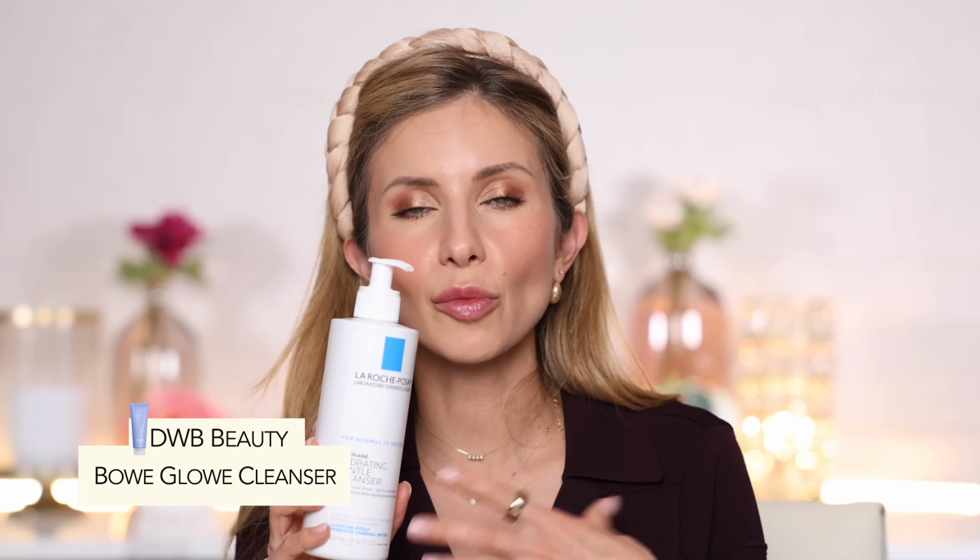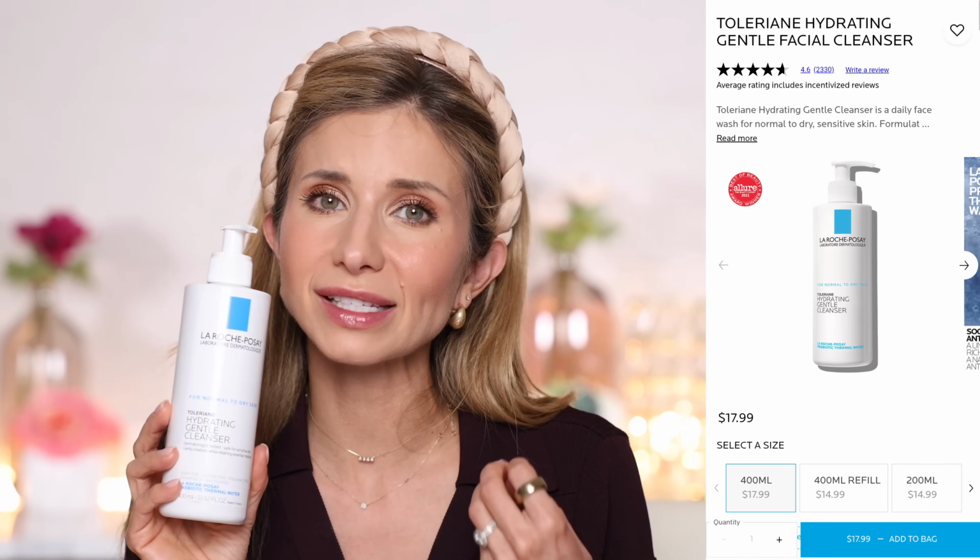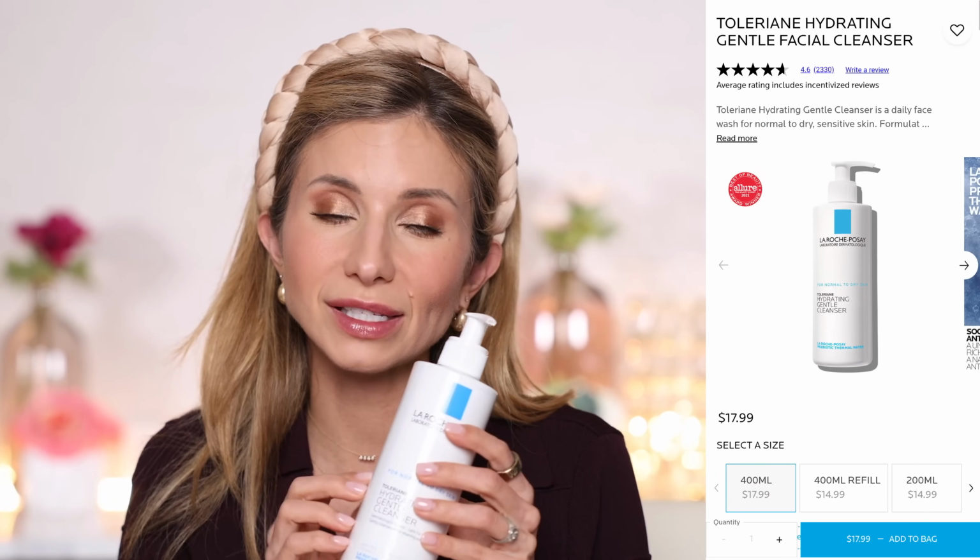I would never use either of these to be a full makeup remover and cleanser. I like to get all the makeup off first, but I do think that the Whitney Bow probably gets a little deeper in terms of a cleanse. Sometimes I'll go back and double cleanse with this, but it's just very nice and gentle, great for dry skin. If you haven't tried this and you have dry skin, and you want something gentle, I think you'll love it.